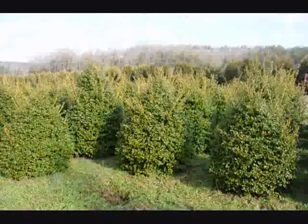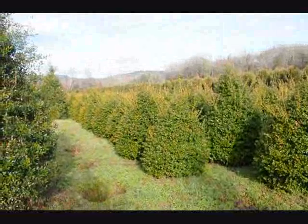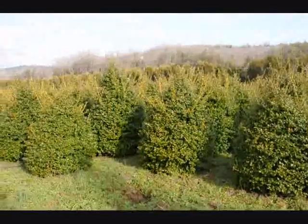These are 5-foot China Girl Hollies. Give us a call, 215-651-8329. You see, we got a good selection here for you to pick.